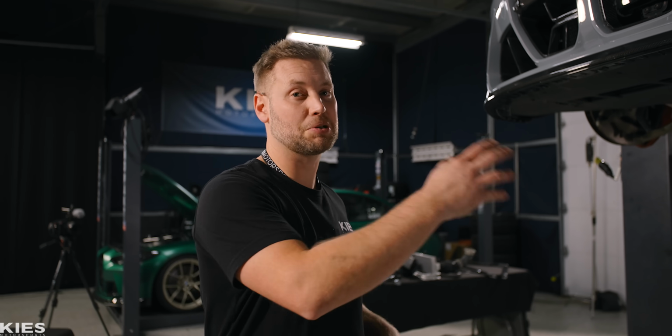Now, while the car is in the air, I need to do one more thing before we can do some lighting and also some interior mods. So let's head to the back of the car and check it out.